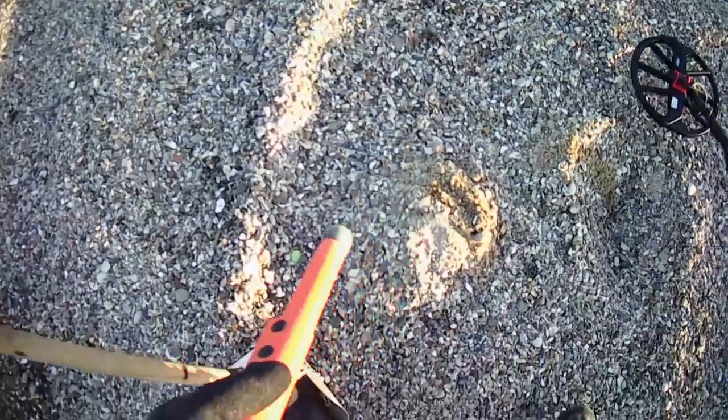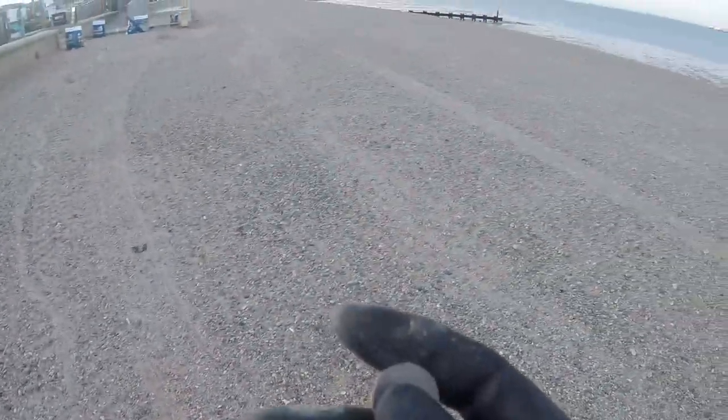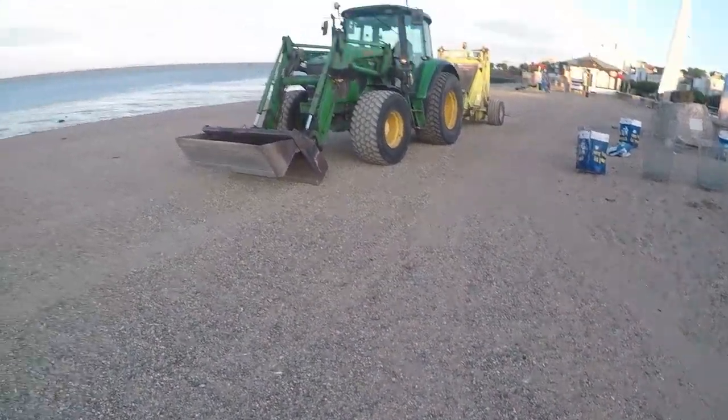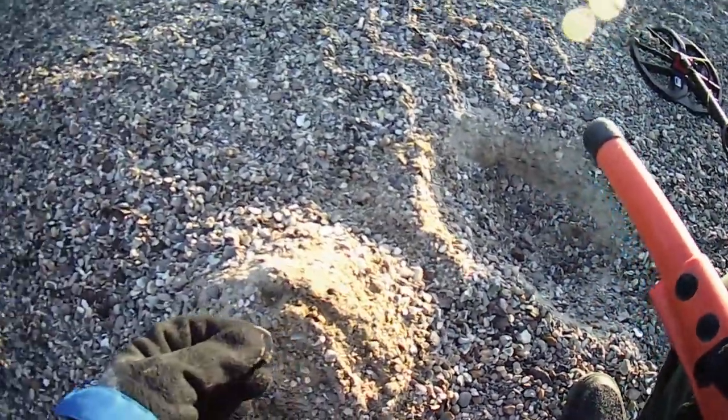Morning all. Just dug this one out. Looks like 20p to me. First coin of the day. Good stuff. I think this is it now. That's 20p. I got chatting to the tractor man. Yeah. That's my little coin spill. That was an unexpected find, that nugget there. Well, second coin of the day, another 20p. About 2 foot away from the first hole.